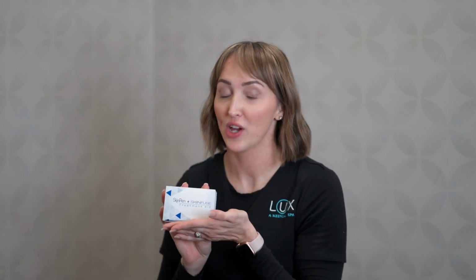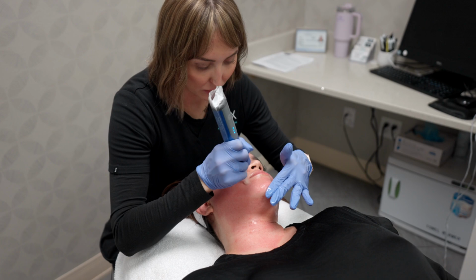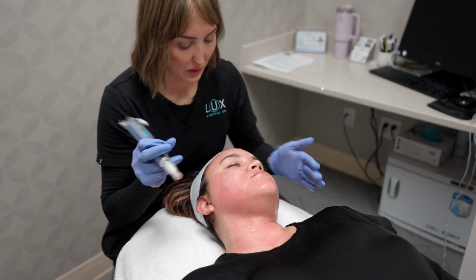So when you come in for a microneedling, we use the Skin Pen microneedling device, which comes with some lovely aftercare. Very simple, very easy. For the first 3 days, you will not use any of your normal skincare products except a gentle cleanser and these 2 goodies right here. We have Lift and Rescue.